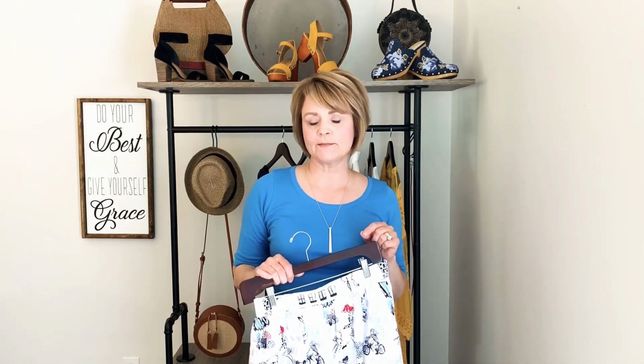Another garment length I want you to think about in the summertime is dresses and skirts. We like a lot of dresses and skirts in the summer because they're flowy and they're breezy and they can cool us off a little bit.